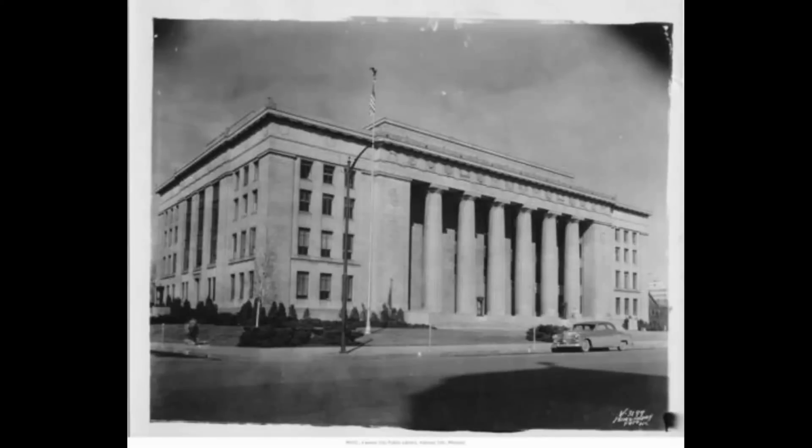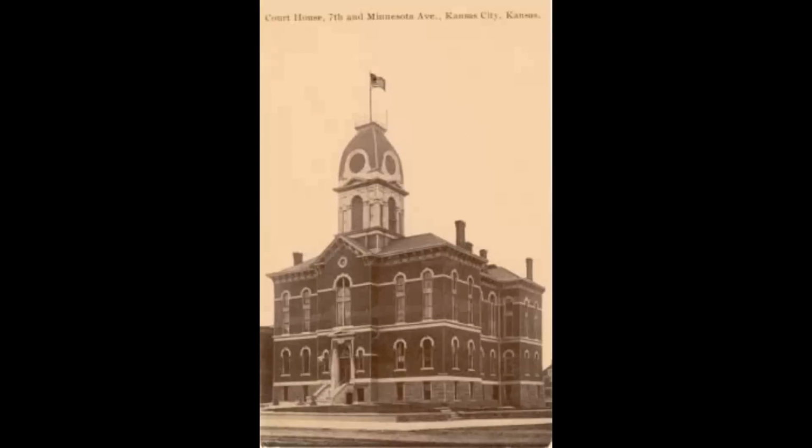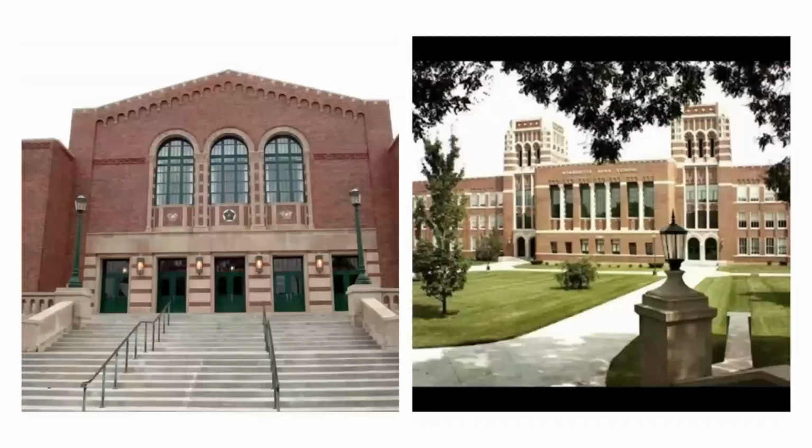The current Wyandotte County Courthouse in KCK was said to have been built in neoclassical style between 1925 and 1927 by the Kansas City architectural firm of White and White to replace the county courthouse that was said to have been built in 1882. The Wyandotte High School, still in use today, was said to have been built in the 1936 to 1937 timeframe by the New Deal Works Progress Administration and the KCK Board of Education.